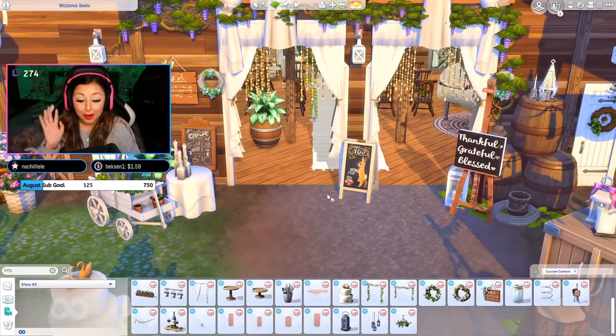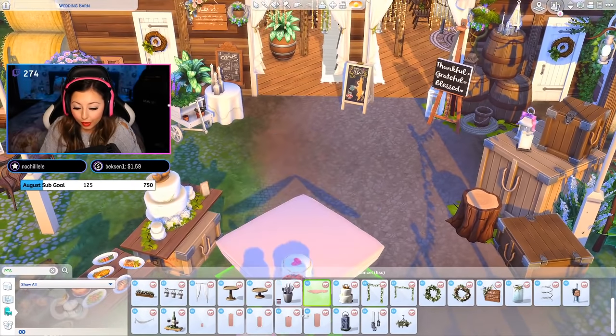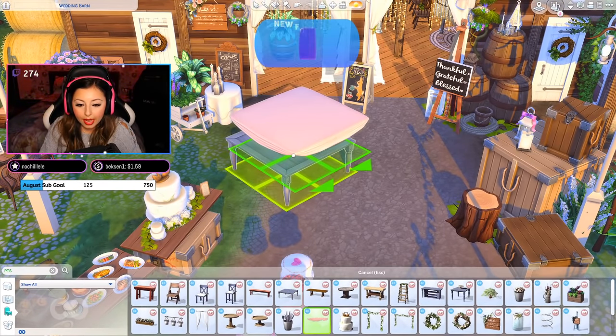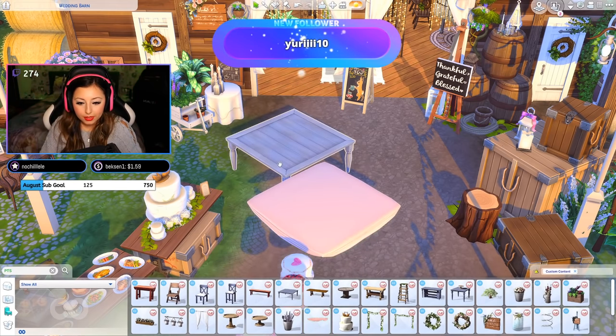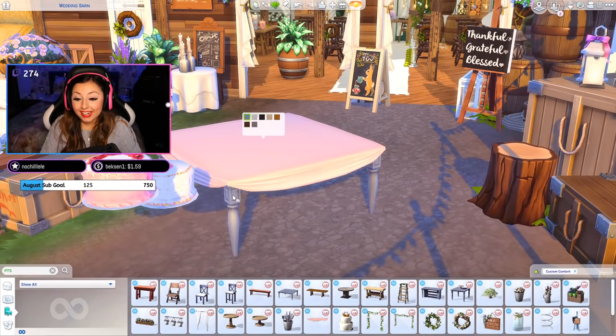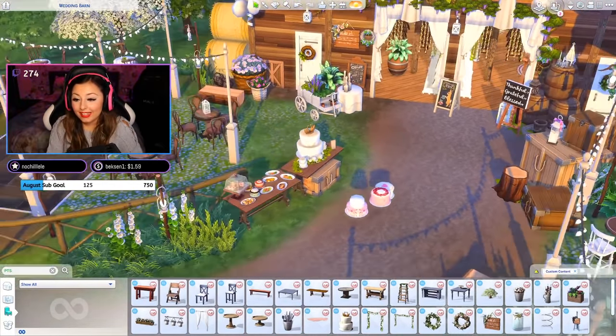How could you do that to your mom? I'm sorry. What's this? Oh, it's a tablecloth. Wait. How do you put that on there? Or do I have to put the table underneath it? Oh, look how cute that is. Why is that so darn cute?